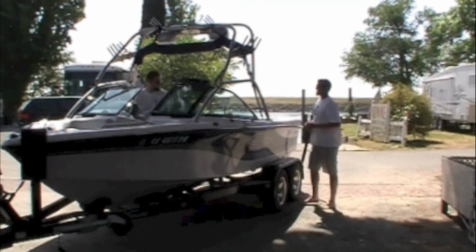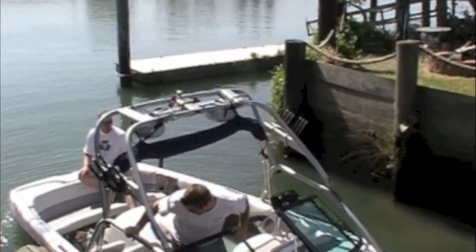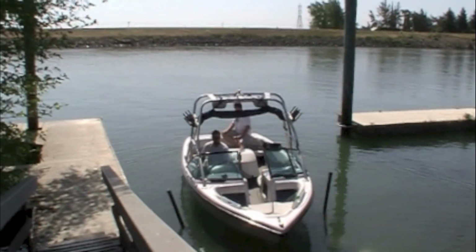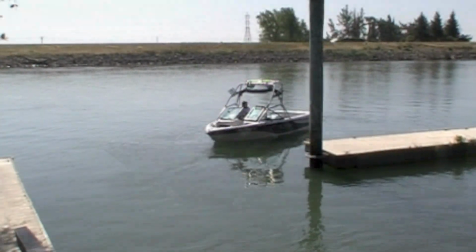Then on the other side, looks like somebody's getting ready to use the guests-only launch. We float. Two very important words that the guy with the trailer is waiting to hear. Time to park the trailer and head out for some great fun for the day.